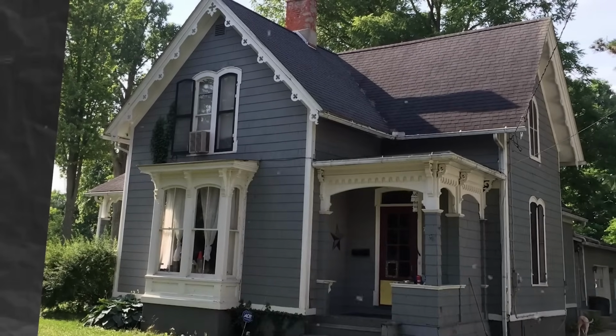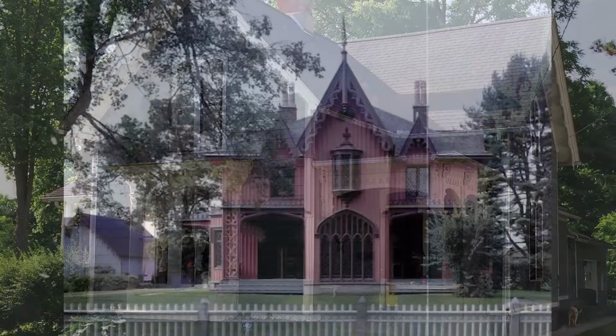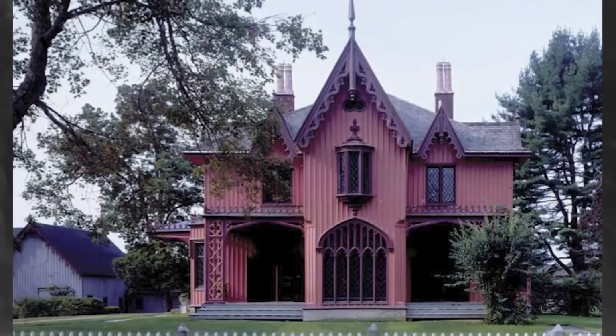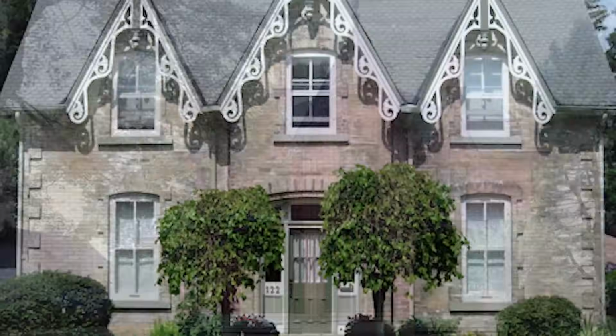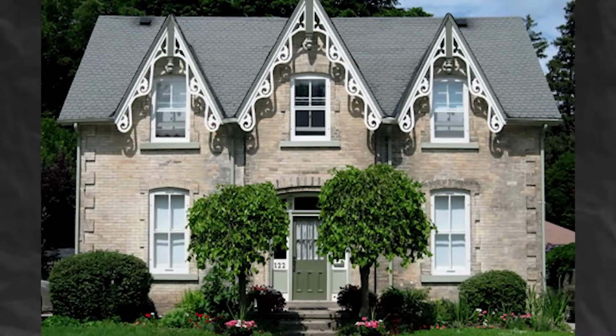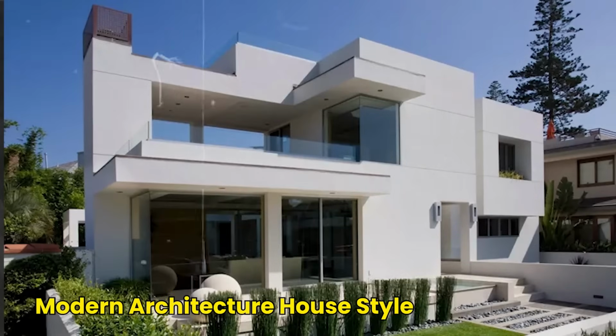The asymmetrical layouts and vertical emphasis create a sense of height, making these homes stand out among other historical styles. Often built with brick or wood, they are painted in rich, dark hues to emphasize their dramatic details. Modern architecture house style.